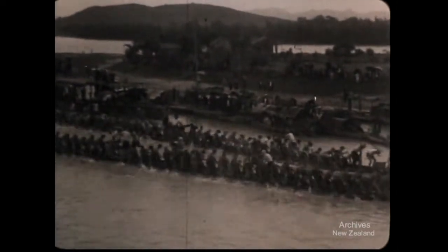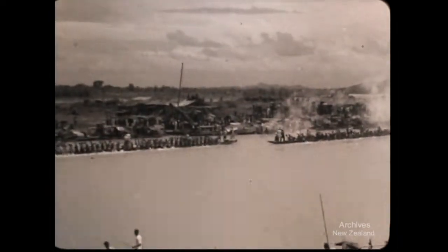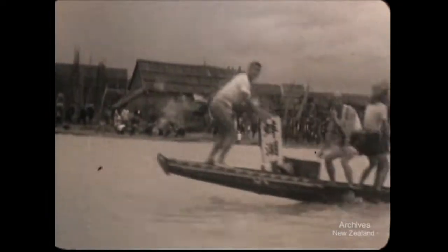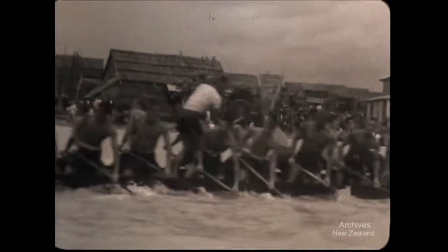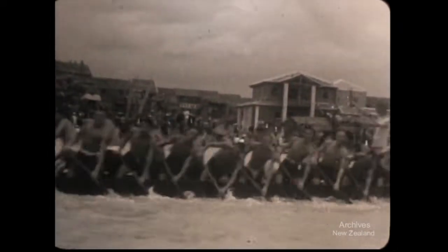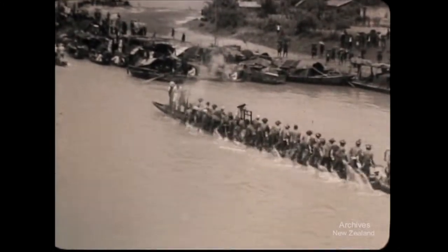The occasion commemorates a respected sage who was drowned here in ancient times. Every year, another search is made for his body, and rice cakes are thrown into the water to sustain his spirit. The puffs of smoke are from firecrackers. After the ceremony, the boats will be buried in the river mud until next year, when they'll be dug up and repainted for the festival. Even in these troubled times, unfortunate China still has the heart to keep alive her traditional ceremonies.